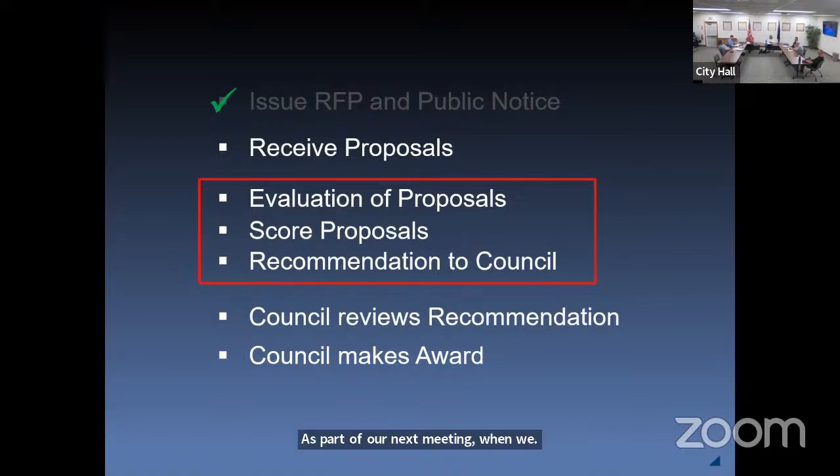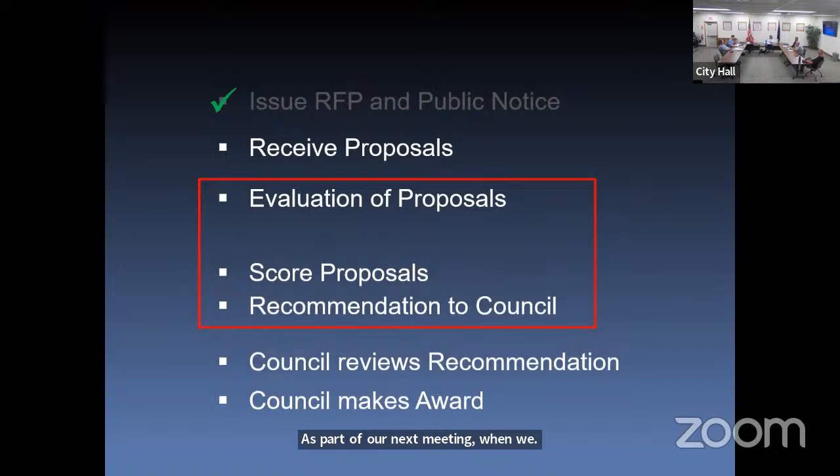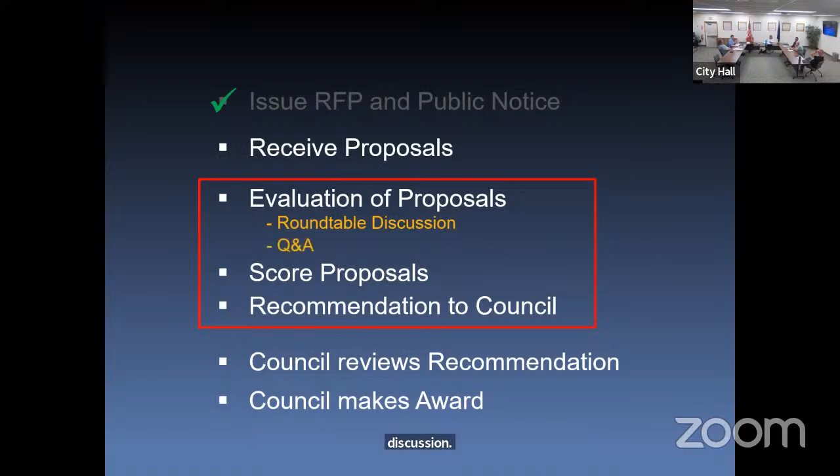What I'd suggest, perhaps, as part of our next meeting, when we do these 3 items in this red box, is, at your option, maybe we have a small roundtable discussion. There might be some time for Q&A. People can contact me in the interim as well with any questions. And then we'd move on to scoring the proposals. You'll each have a score sheet with some metrics, and the score sheets will be part of the packet that I give you from the vendors, so you can look at this and say, are these things lining up? Do they look good or whatnot?